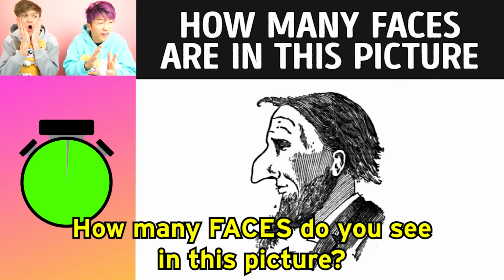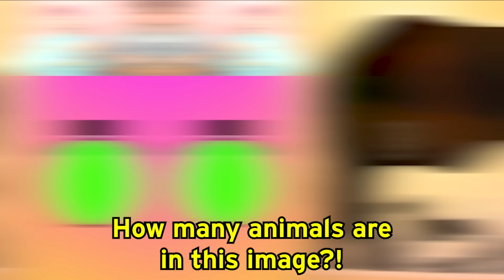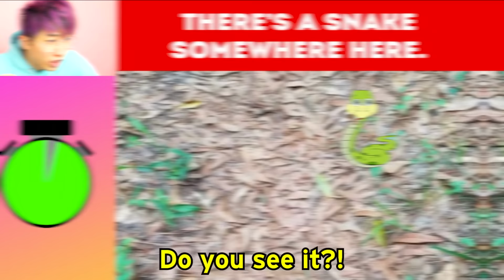How many faces do you see in this picture? How many animals are in this image? There's a snake somewhere in this photo. Do you see it? Yeah, we did it! We got it right! Let's go!